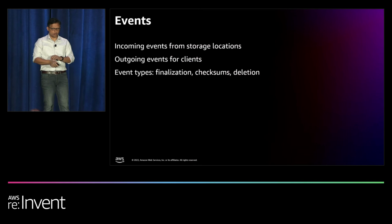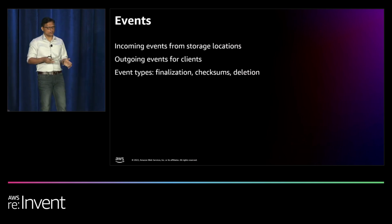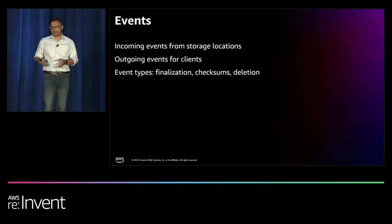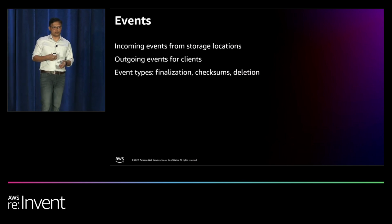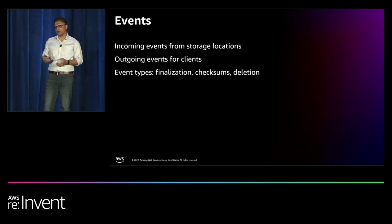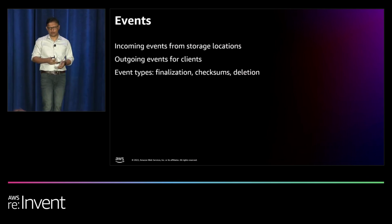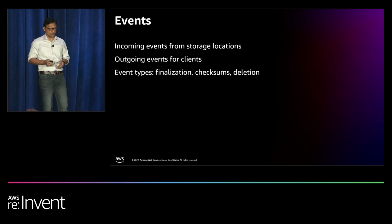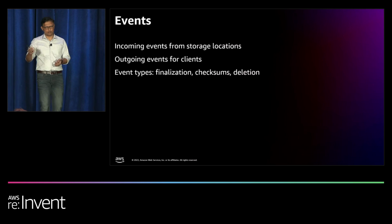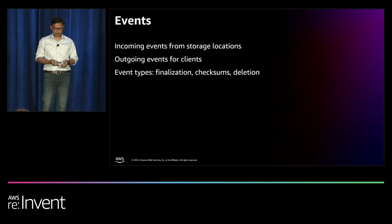A quick note on the events that we are talking about here. Different storage systems support different events, but the general set of events that most systems support are object finalization related events. Some systems support checksum computed events. Some support deletion events, and in our use case, we may have archival events being sent and so on. So these are the events that are ingested, and then we have similar events outgoing as well that the clients can listen to in order to make changes to their workflows.